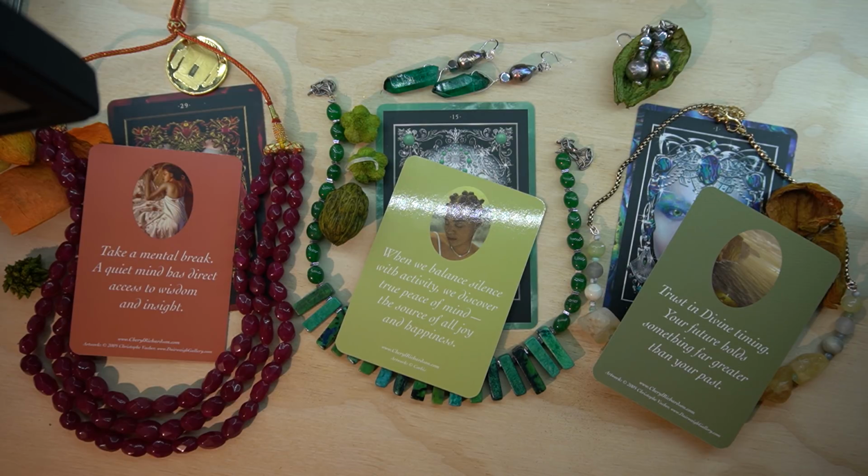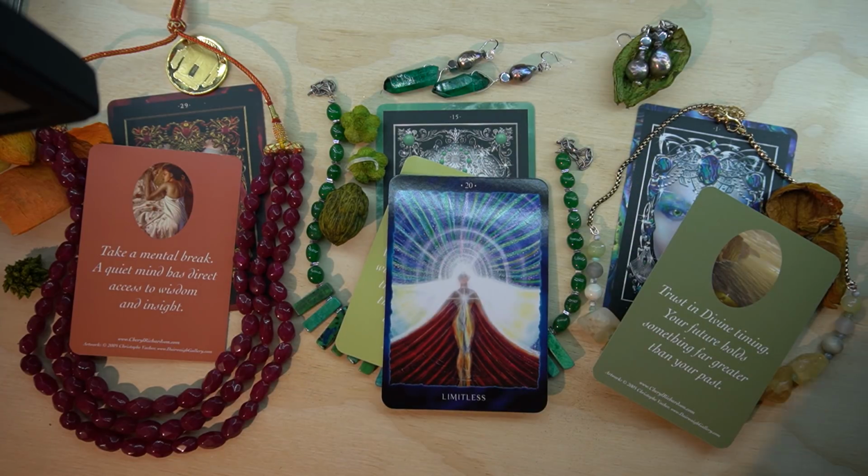Now, trust in divine timing. Your future holds something far greater than the past. And of course it does. It holds your soulmate. It holds your beautiful, wonderful, passionate, loving being that is making their way towards you. And really do just trust and have patience in this, because sometimes we can get that lack mentality, like it can seem much longer than we've wanted to wait, but it is here. You know, have good cheer, be excited, because let's see what else is going on.